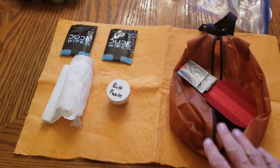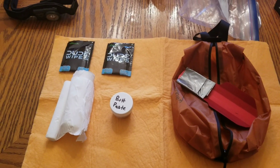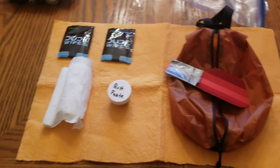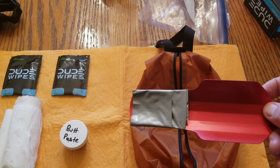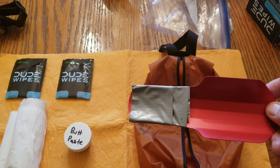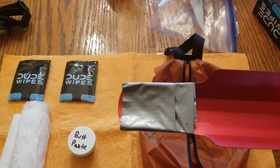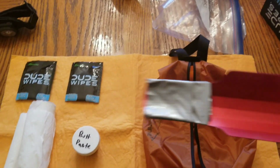Here is the bag I keep all my stuff in. Nothing more than a lightweight nylon ripstop bag. Here is my deuce of spades. Very, very lightweight trowel. The only issue that I've had with it is that the handle is uncomfortable to use because it's sharp. So I've wrapped some duct tape around it. That's duct tape I can use for something else, and also to use as a handle there.